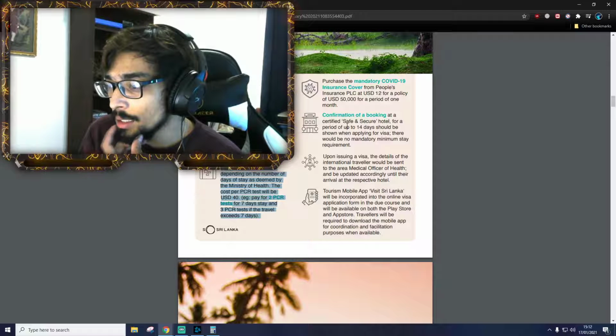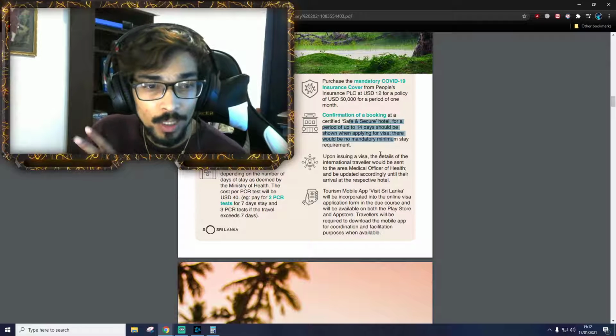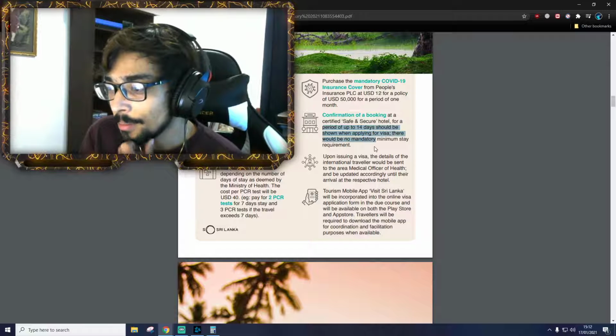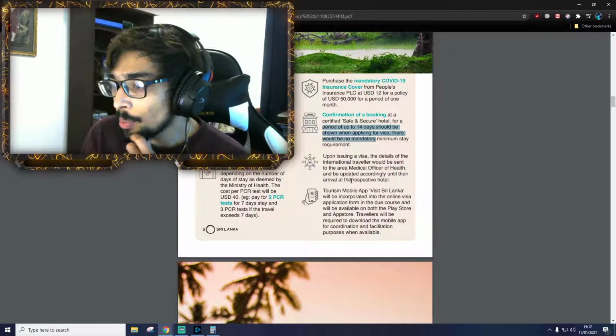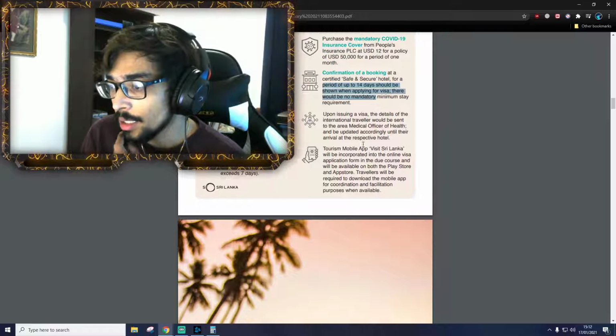Confirmation of booking. So you need a confirmation of booking. Okay, this one we will get to very soon. What's all this about? And is it worth it to buy it from their link? Upon using a visa, the details of international travelers would be sent to the area medical office of health and updated accordingly upon arrival.